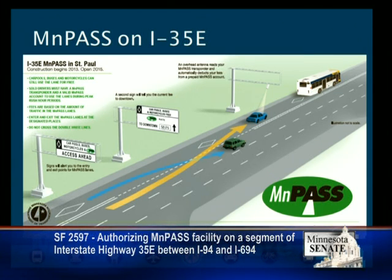In this example, it's 25 cents to travel from, say, downtown St. Paul to 694. They enter the lane. They drive under a little reader projected there with the blue car, and it reads their transponder and deducts 25 cents from their pre-established account. It's a very simple system.